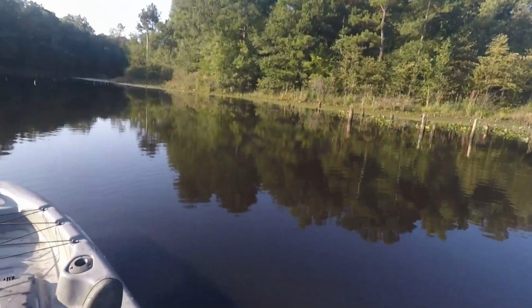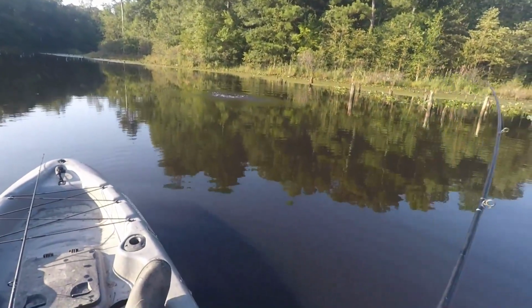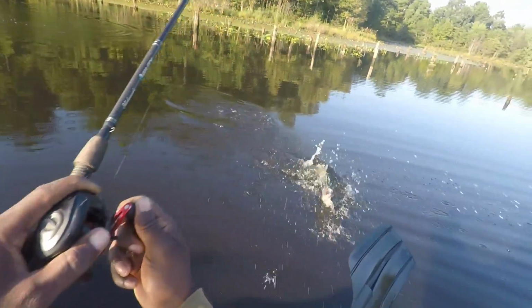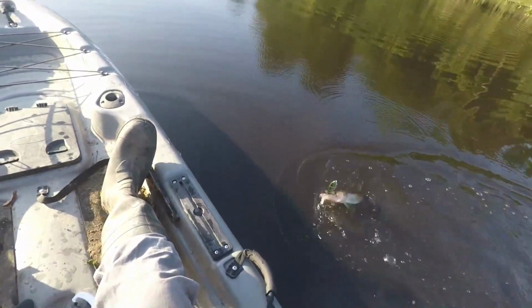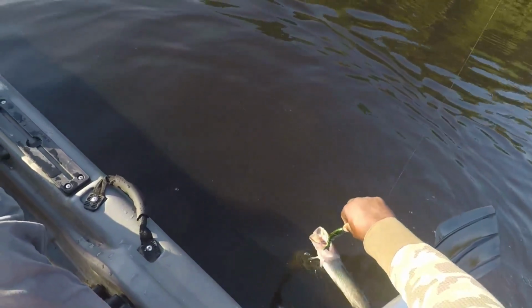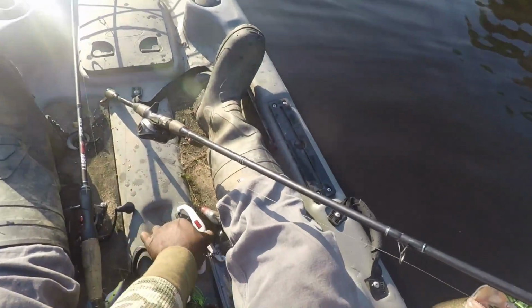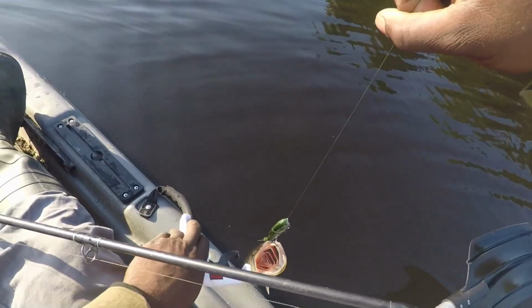Got him that time. Yes, sir. Came back for it. It's a chain pickerel. That's what it is. Dang. He was hitting it crazy, dude. It was wild the way he was smashing it. Hey, bruh. Chill, man. Hey, look, man. I'm trying to get you out of here as quick as I possibly can. You stop all that shaking.